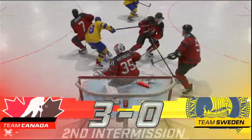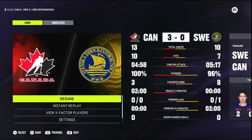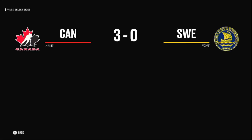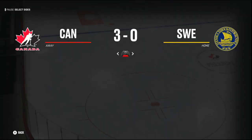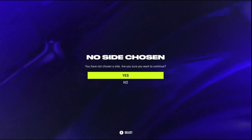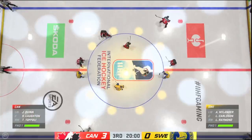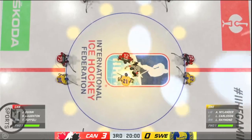Both teams will go back to their rooms and get a quick breather. While, man, there's a lot of fans looking forward to this intermission action coming up here. Fun entertainment in store, and we've got the third period coming up in moments. Fans are buzzing. Teams are gliding into position here for the start of the third.